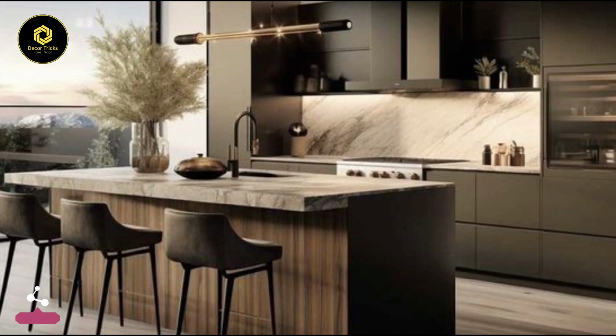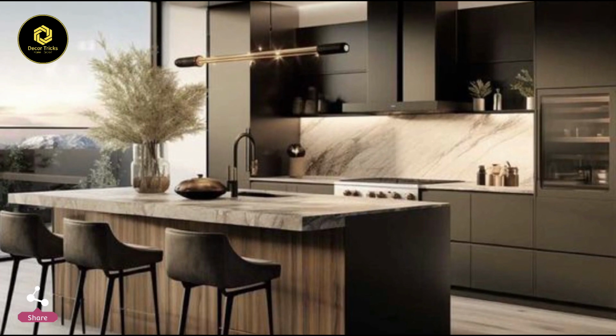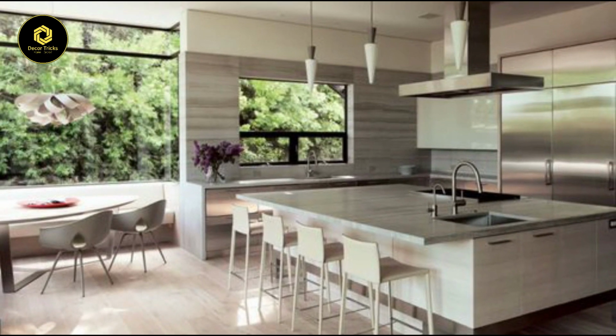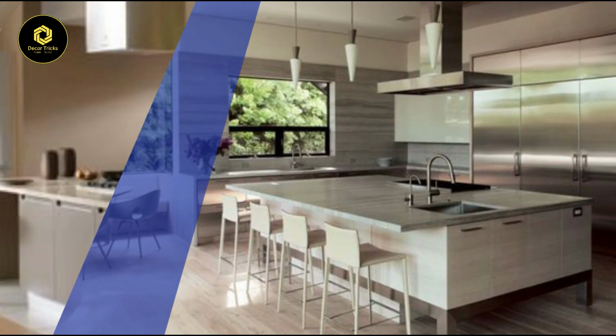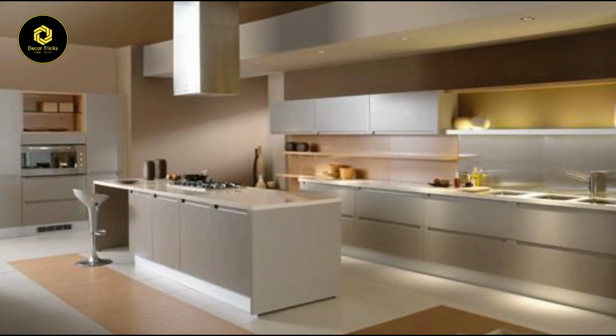Upgrade your cabinet knobs and drawer pulls with personalized hardware. This small change can add character and charm to your kitchen. Incorporate artwork or decorative pieces that serve a purpose. For example, a decorative fruit bowl or a wall-mounted wine rack can add both style and functionality.